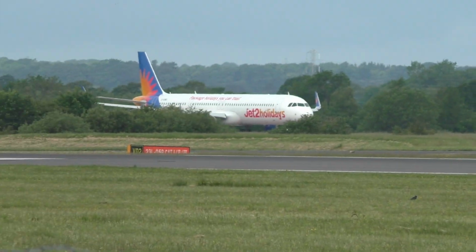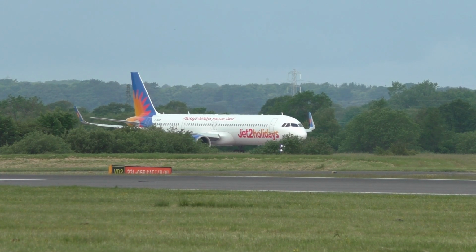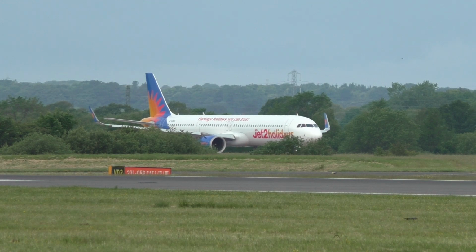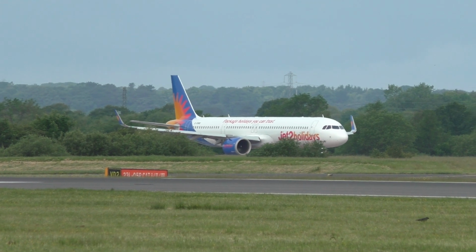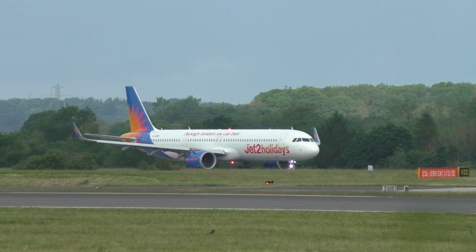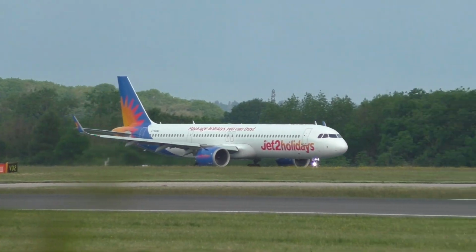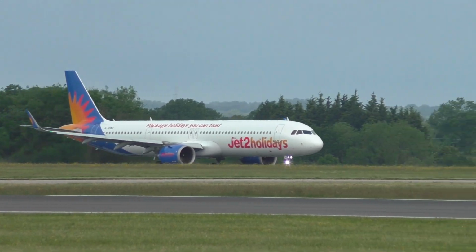Jet2 Summer Holidays. It's just about ready. And then there's an aircraft that doesn't have any paintings on whatsoever. And then an EasyJet. This Jet2 Summer Holidays is going to Sofia and is an A321.